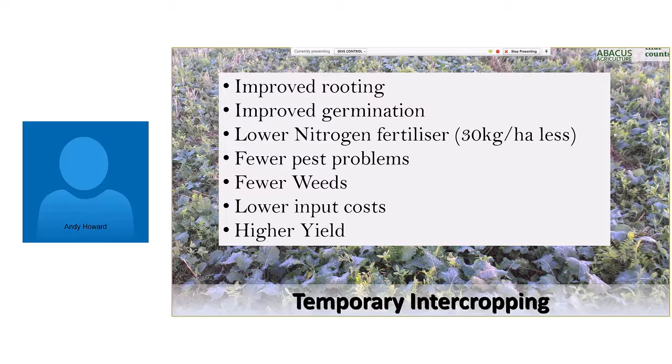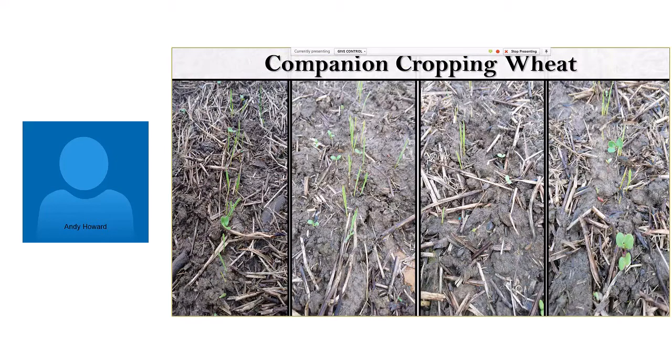So winter wheat is our main crop, and if I want to diversify my system, I need to make sure that there's diversity within our winter wheat crop. So this time last year, I started doing trials with companion cropping with winter wheat. These are the species that I tried.